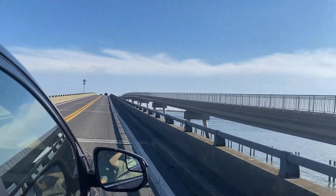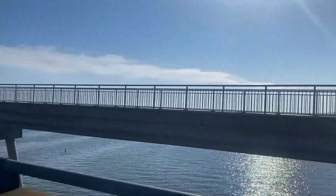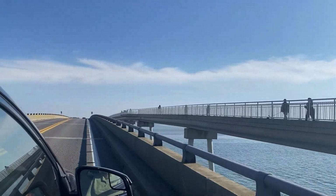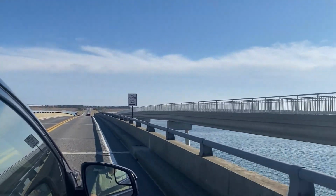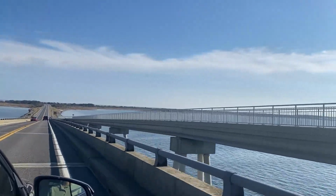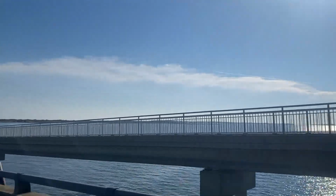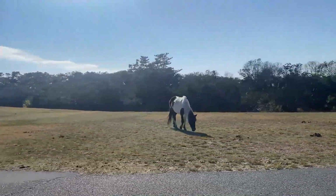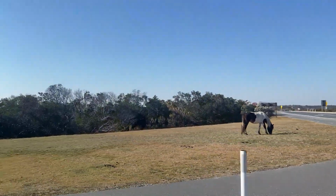After checking out the visitor center, we headed over the bridge to Assateague Island. This was a pretty cool bridge. It took a while to go over. Once we got to the island, we actually saw the first and only horse the whole trip. Usually when I come to Assateague Island, I see about 10 or 20 horses, but this was the only one, so hi and goodbye.